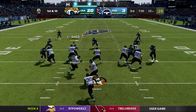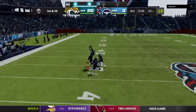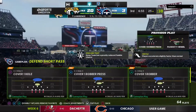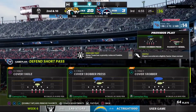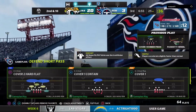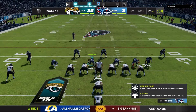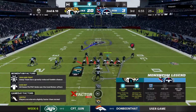I think getting the running game going a little bit more, because I thought in the first half they didn't get it moving the way that they would like. They had success throwing it, but I think these first couple of drives, they'll want to get those running backs going and give them more opportunities, and I will guarantee you that those guys were lobbying for them in the locker room at halftime. So following the incompletion, here's 2nd and 10 from the 25.